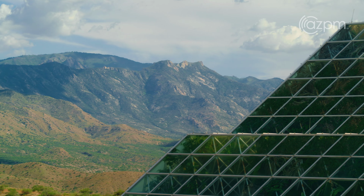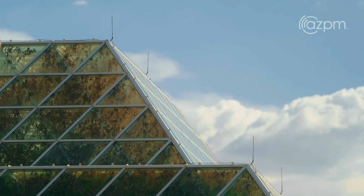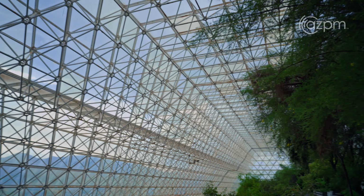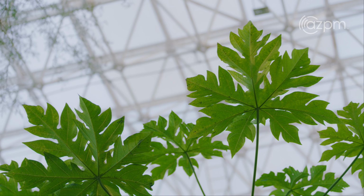And so they wanted to incorporate biomes or systems that were representative of what we have here on Earth in this facility to support not only the atmospheric balance, but also they wanted to incorporate plants that were going to provide nutrients for the people living inside. So they actually had a farm in here.